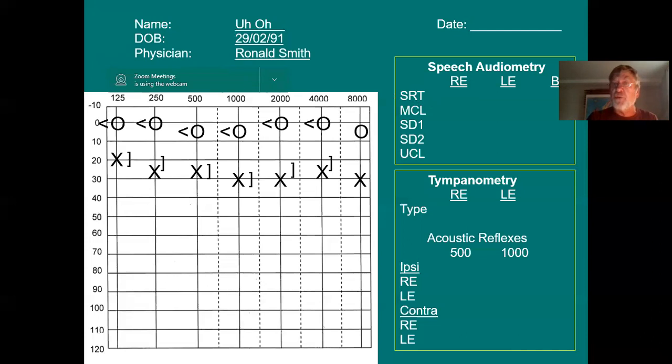God's in his heaven, all's well with the world. Same with the left ear. What's the pure tone average here? 25, 30, 30. Add those up together, you'll get about 25 to 30. Speech reception threshold will probably be 25 to 30 in the left ear. So there's no mystery there. What's going to be different is the speech discrimination.